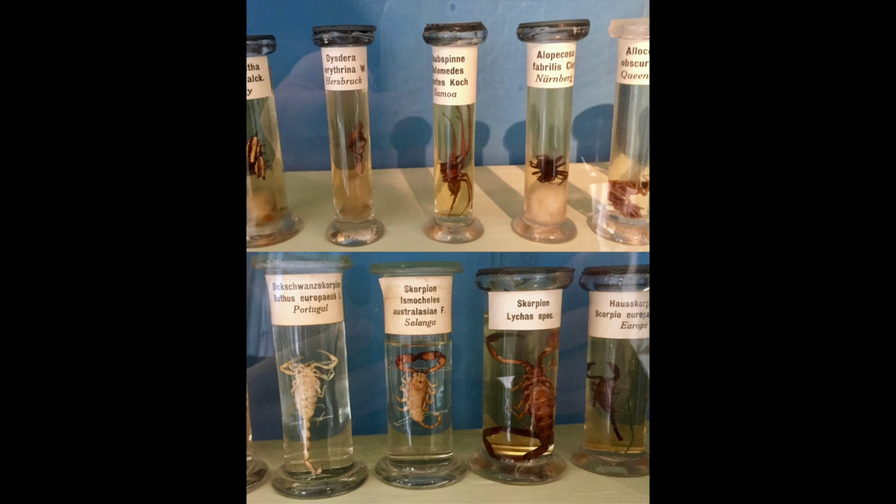It's a slightly creepy myth, and so too, I must confess, are the exhibits that are on display in this corner of the room. There's a striking selection of spiders and scorpions who have been preserved in alcohol in individual jars. And they look, frankly, as though they belong on the shelf of some evil witch's apothecary.